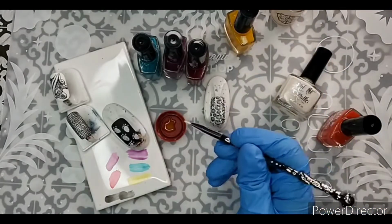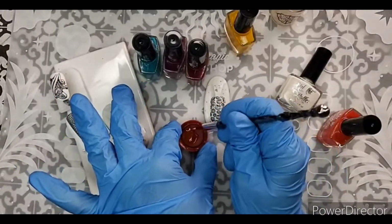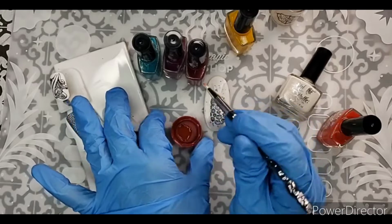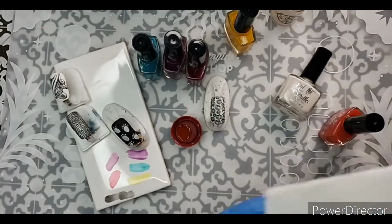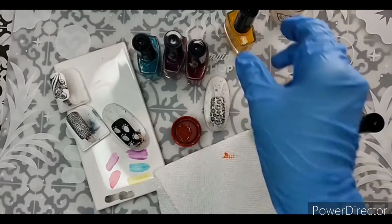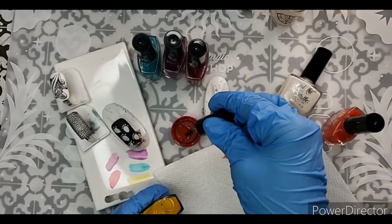So I'm going to use my magic wand. Come on, guys, this is so cool. Use my magic wand to stir these. And then I'm just going to test it real quick on the same paper that I'm going to wipe my brush on between layers. Some more Bumblebee.